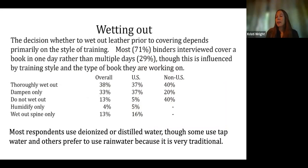We chose this topic because in discussions with leather users, we discerned that training style heavily influences whether and to what degree leather is wet out. Some binders wet leather out thoroughly, while others humidify or only lightly dampen it prior to covering. We were surprised at the varieties of water used in the wetting out process. Our initial assumption was that most users would use deionized or distilled water. When we realized the variety of water sources, we wanted to explore the effects of not just the wetting out, but the source of the water used in the process. Our question to the panelists was, what effect could these different types of wetting out practices and the type of water used have on the longevity of the leather? Next slide.